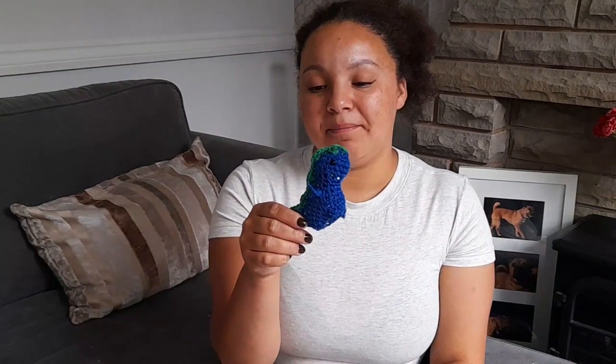But this guy, not so bad, but definitely not the best, really. I think I probably used the wrong crochet hook for him, but he's okay, I suppose.